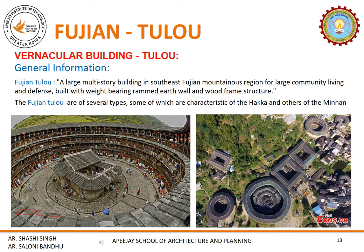This is the vernacular building called Fujian Tulo. Fujian Tulo is a large multi-story building found in the mountainous region of southeast Fujian. It is meant for large community living and defense, and is built with load-bearing rammed earth walls and a wooden frame structure. Various types of Fujian Tulo are found, a few having characteristics of Hakka and others of Minan.